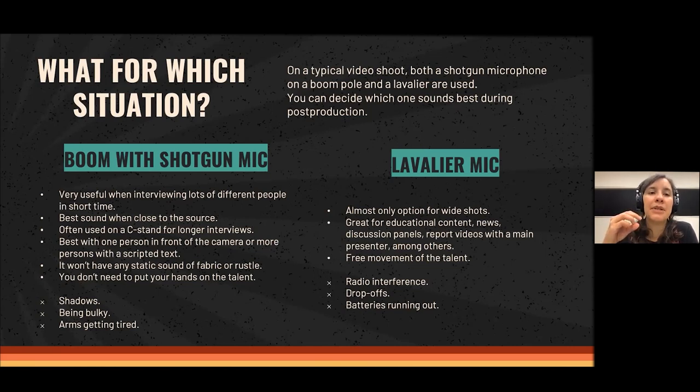The boom with a shotgun microphone is also very useful when interviewing lots of different people in a short time. For example, the camera is at an event and you need to ask the same question to 10 different people that are walking by. It's easier to get each person in front of the camera while you hold your boom, they say what they have to say, and then they leave and the next one comes. You wouldn't have the time, and it's not necessary to wire every person. So it works well like this.